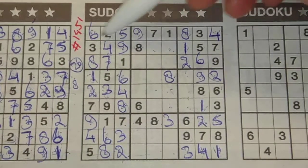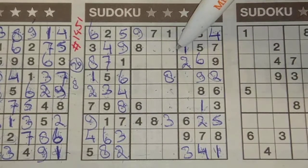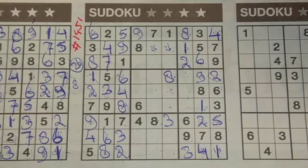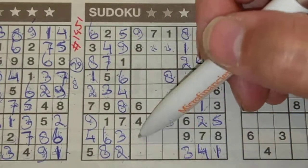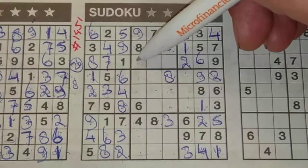These two numbers in this row, the 2 is missing and the 6 is missing. 2 and a 6. Let me mark them for you. That means, in this column, 1, 2, 3, 4, 5 missing numbers. One of the missing numbers is a 2.